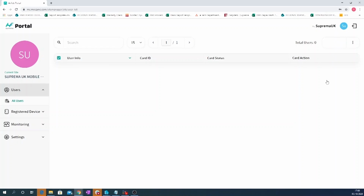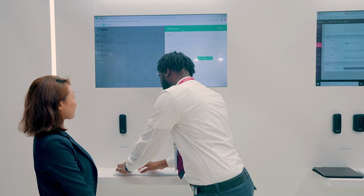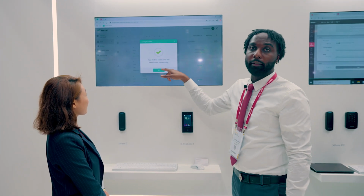So first, I'm going to click Add User. I will enter her name, her email address. So I have her email registered, her name, her card ID, and I hit send, so she's now getting an email.